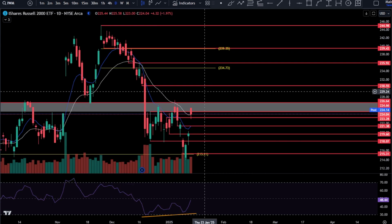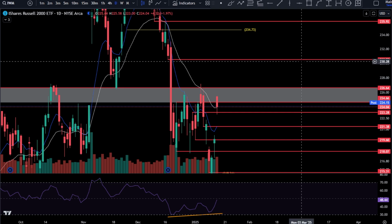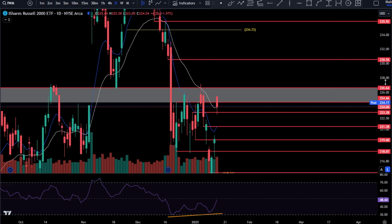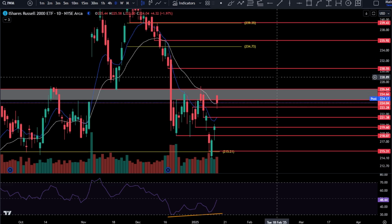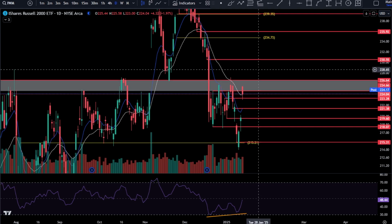Over here, IWM, I already gave my thoughts, guys. All right, but your support is 223.28, 221.38, and 219.60. Your resistance, 224.66 and 226.64. You get above 226.64, you probably start heading towards 230.55.